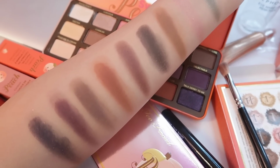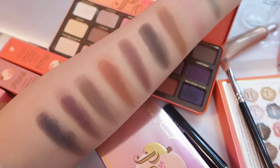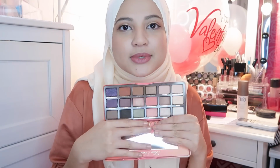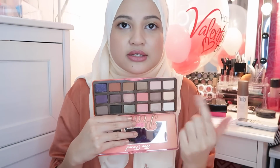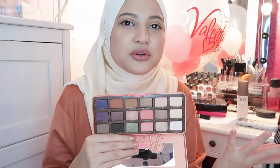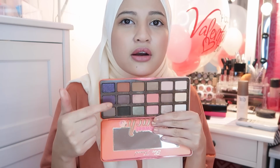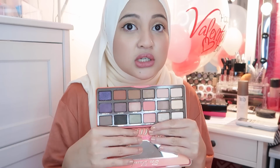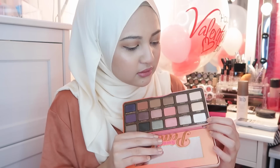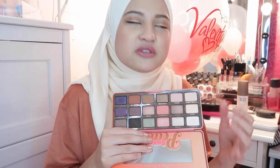But the shimmer ones, sumpah I suka gila. The shimmer ones are very creamy and easy to apply. And just blend, cantik gila. Okay, I rasa the colours yang this side, semua cantik and I like creamy punya eyeshadow because it's easier to blend and apply, and the darker one is a bit patchy. The matte one, white peach especially, banyak kickback, it's very powdery.